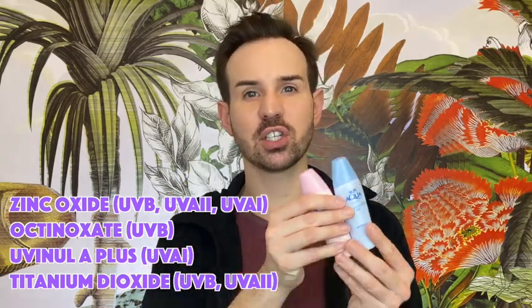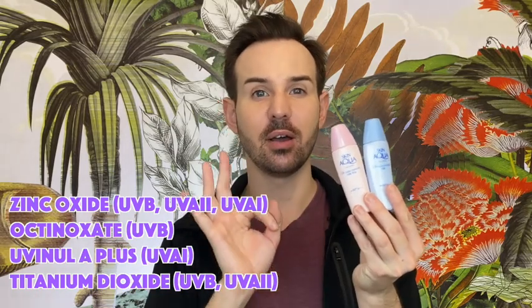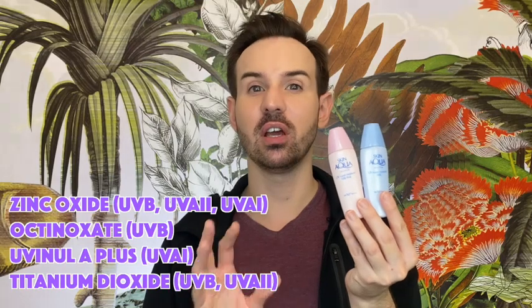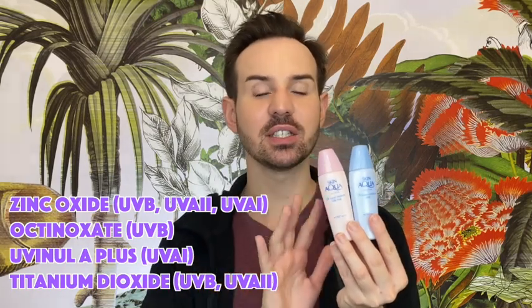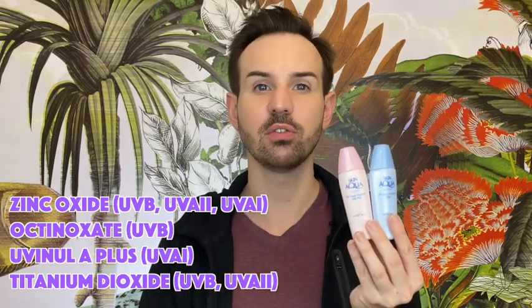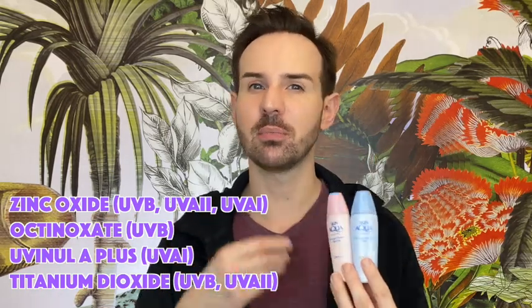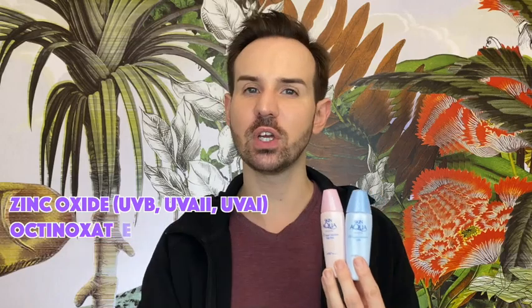Overall, both textures are extremely similar. They are milk sunscreens. They are very, very lightweight. They have a high content of volatile silicone in the form of cyclopentasiloxane. Therefore, when you apply them, they will be a little bit shiny, but if you wait for 15 minutes, those volatile silicones will evaporate, and they also have a skin perfecting effect on the skin. And after 15 minutes, you can definitely apply makeup.